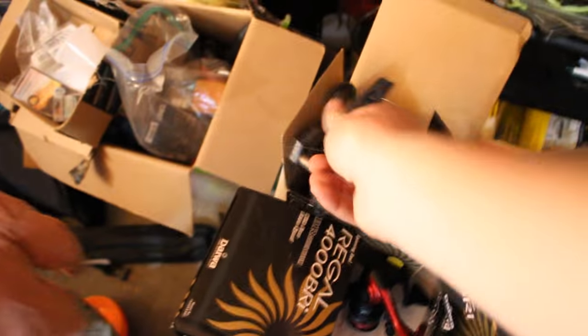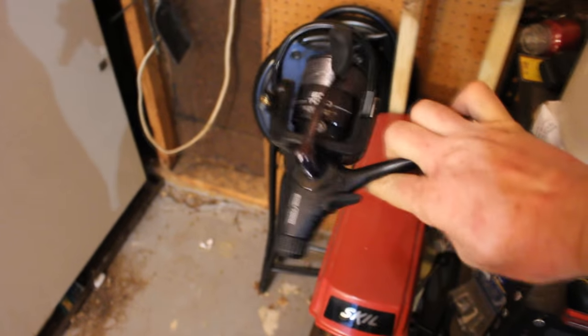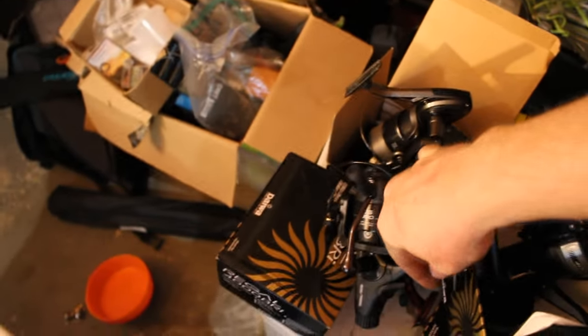And then I've got, what is that? Oh, a Shakespeare Contender, cool. And I think I've got a Fox floating around here somewhere. Yeah, sure enough. Got a Fox EOS 7000. Bought this in England. It's a Bite and Run. Not too bad. Gotta put that with the other ones. Yeah, I've got a lot of reels. I have way more reels than rods because usually I break more rods than reels.